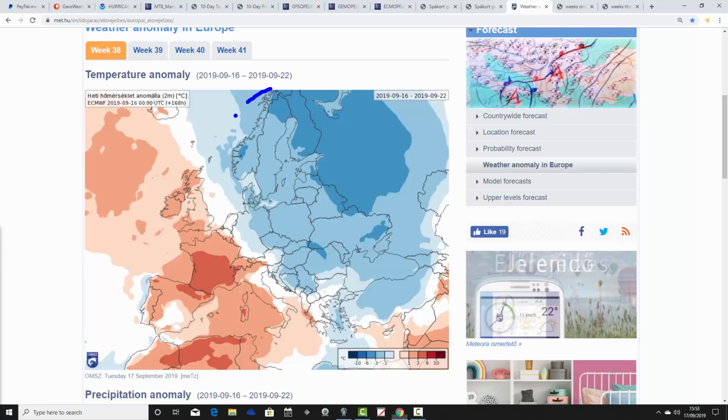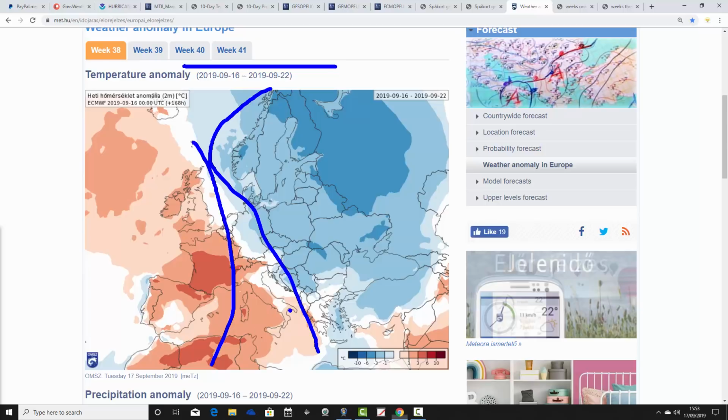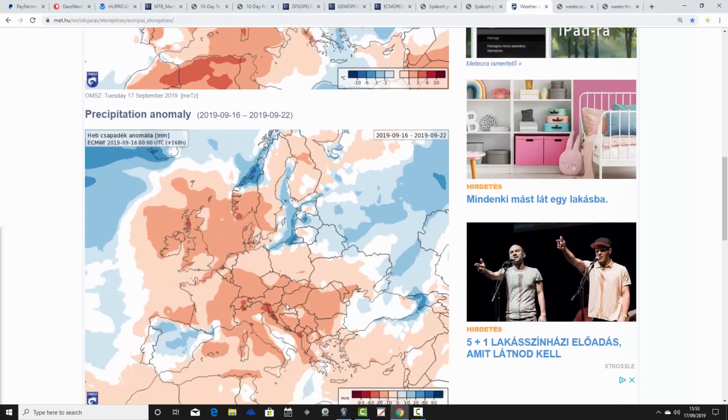So many northern and eastern parts of Europe are looking quite cool in week ahead. This is week 1, taking us from the 16th to 22nd of September. Quite cool in the north and the east. Pretty warm, though, in the west. That includes the UK, also Ireland, France, Spain and Portugal. So a proper east-west split there with Germany marking the dividing line.